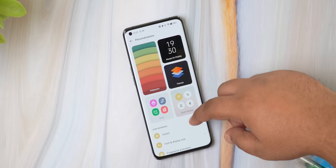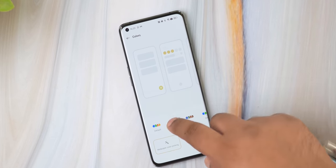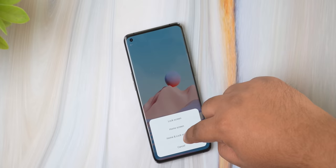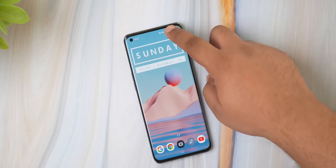Now, moving on, there's one more reason why ColorOS 12 is making the right moves and OxygenOS 12 is not. You get Android 12's Material You theming engine, in which the phone picks up colors of the elements based on the shades in your wallpaper. It works really well and the theme keeps automatically adjusting itself when you change the wallpaper.